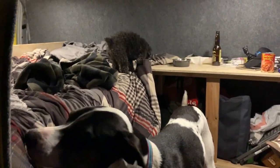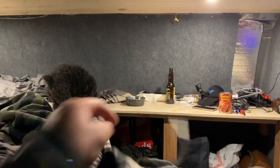These are the dogs. They are being fed right now. The little one's not stealing food off the table. She's actually eating out of a bowl.